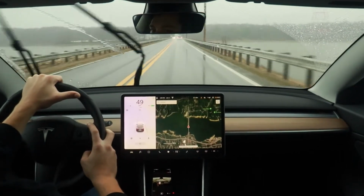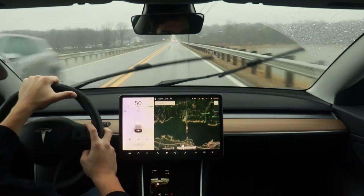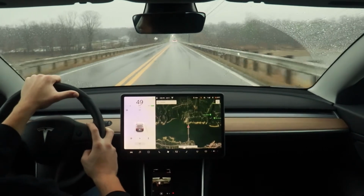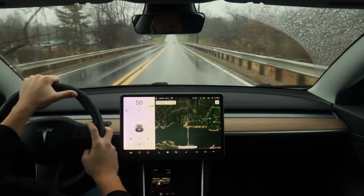Nobody out on the water today. Oh, I actually see one person out there. I don't know who in their right mind is going out there right now, but whatever.